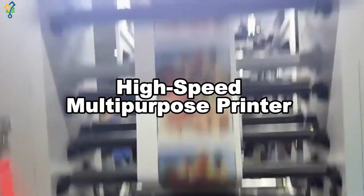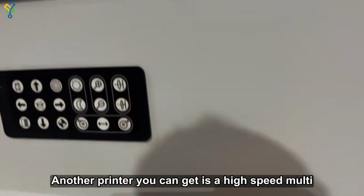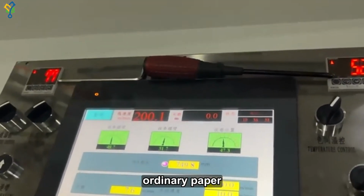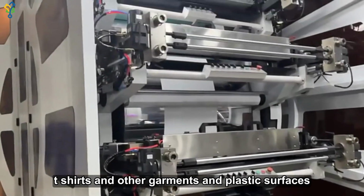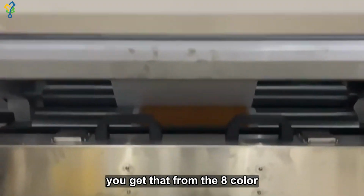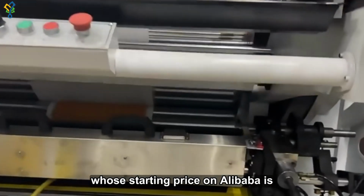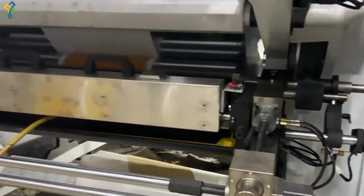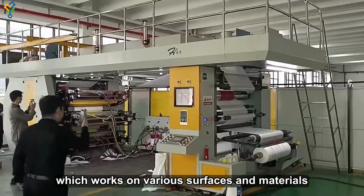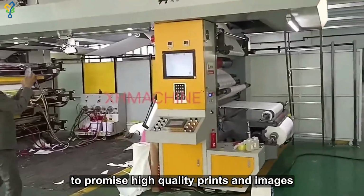2. High-speed multi-purpose printer. Another printer you can get is a high-speed multi-purpose printer that allows you to print on paper bags, plastic bags, ordinary paper, non-woven bags, t-shirts, and other garments and plastic surfaces. You get that from the 8-color Satellite Flexo printing machine, whose starting price on Alibaba is $175,000.